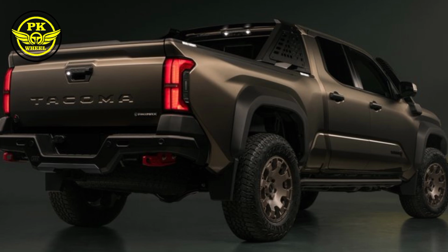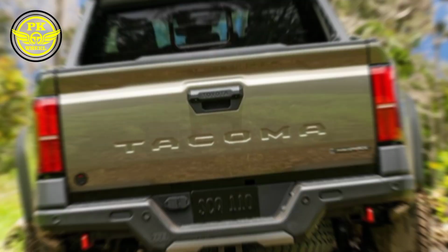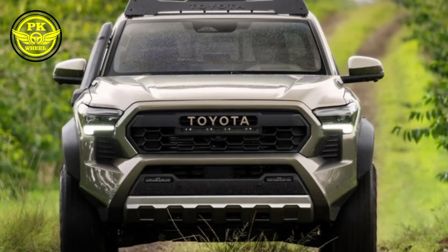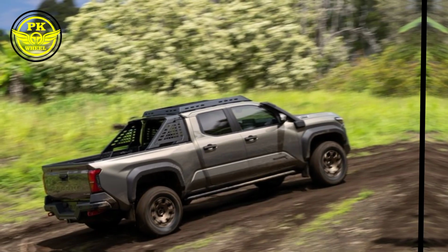Buckle up, because we're diving deep into the beast that is the 2024 Toyota Tacoma Trailhunter. This truck isn't just for grocery runs, it's for conquering mountains, dominating dusty trails, and leaving pavement in the rearview mirror. So, fire up your wanderlust and get ready to explore the wilderness on four wheels.